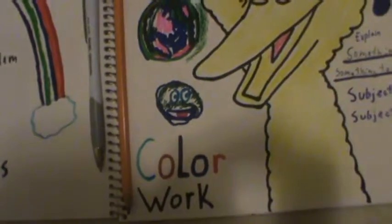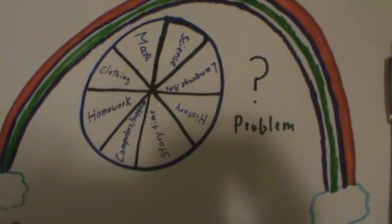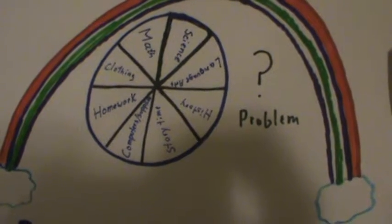But other than that, it's about paying your dues. Well, what does paying your dues mean? It means working out the problems to arrive at an answer, to explain how you arrived at your answer. But other than that, it's for Big Bird and color work, coloring.